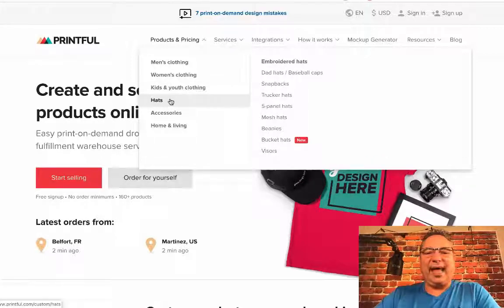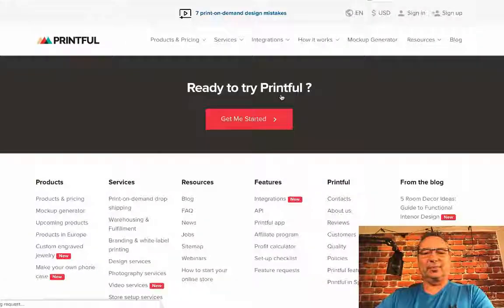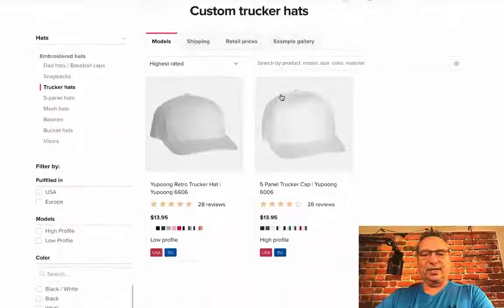And then we go over here to hats. You got all kinds of hats. You got dad hats, baseball caps. So dad hats has now become baseball caps. So keep that in mind, guys out there. If you're trying to be cool and wear your baseball cap backwards, we call that a dad hat now. Snapbacks, trucker hats. I don't know what a trucker hat is. Let's take a look at that. I'm curious. What is a trucker hat?